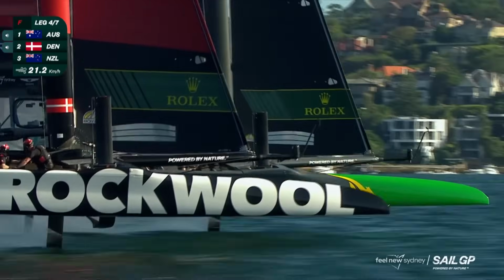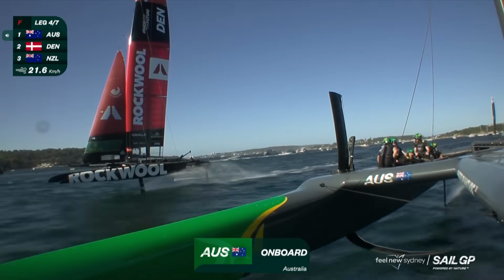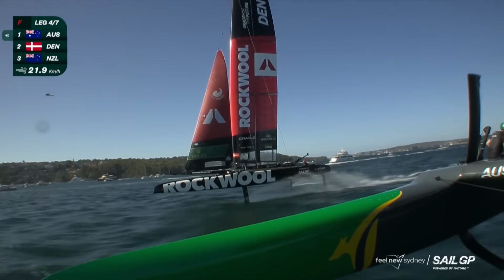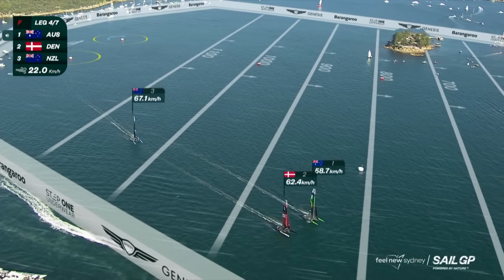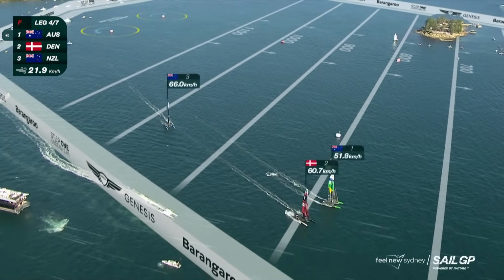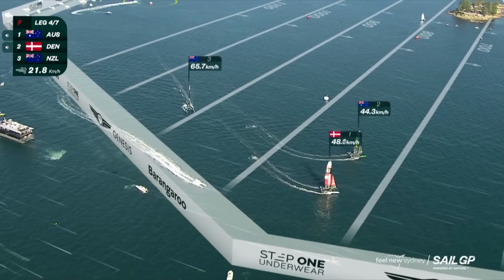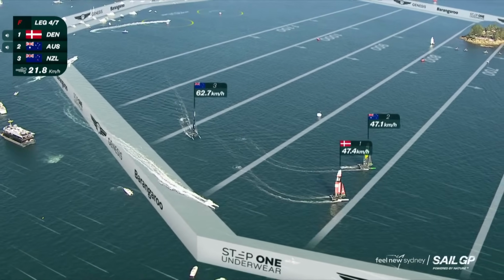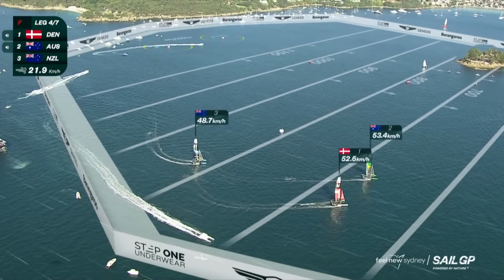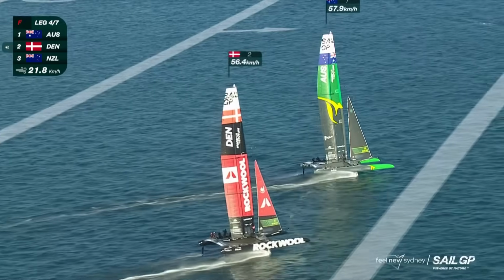But as we get towards the boundary here, Denmark, if they can get themselves inside, they might be able to force the Aussies to move first. And they do. Slingsby has to jibe away. He's turning the boat away from Denmark first. And Denmark are pushing as wide as possible on the racetrack. They want to try and make the next gate with no more manoeuvres. So it's down to the bottom of the course, back up around Genesis Island, then halfway back down, and then it'll be the sprint to the finish and the title.